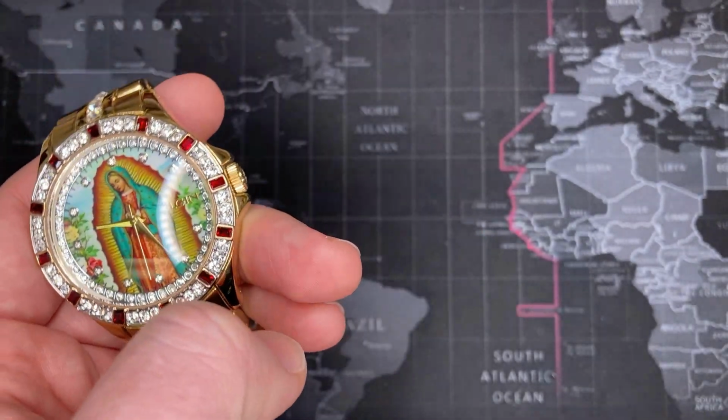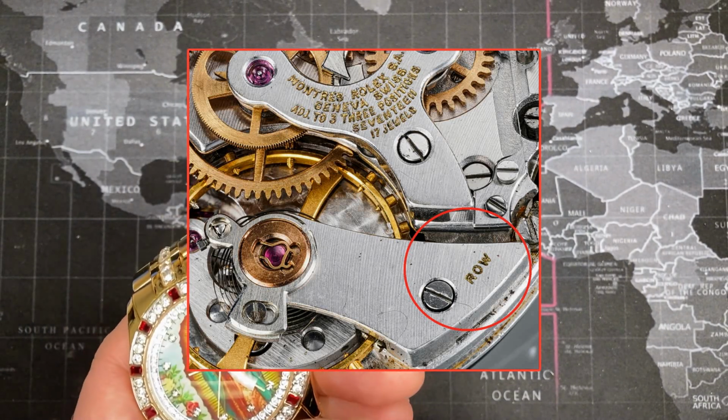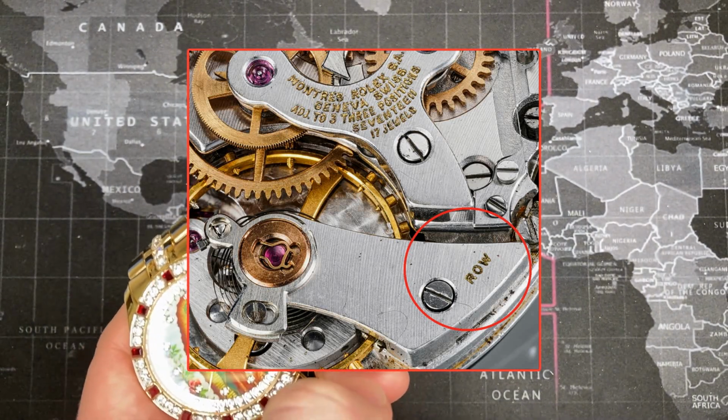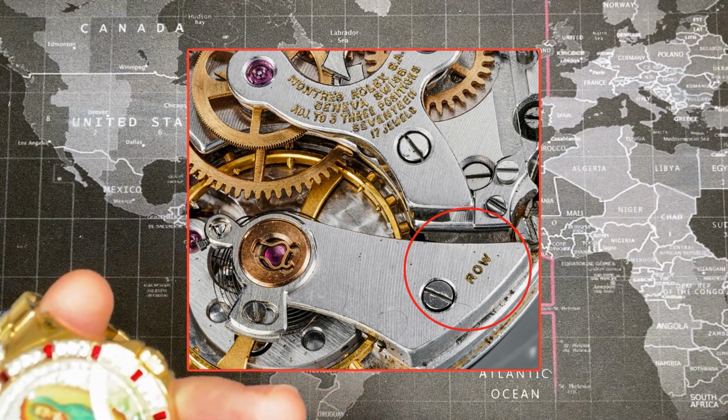Let me see if I can find one, because I always thought that was kind of interesting. I should have had this ahead of time, but it's all right. I can't find one.